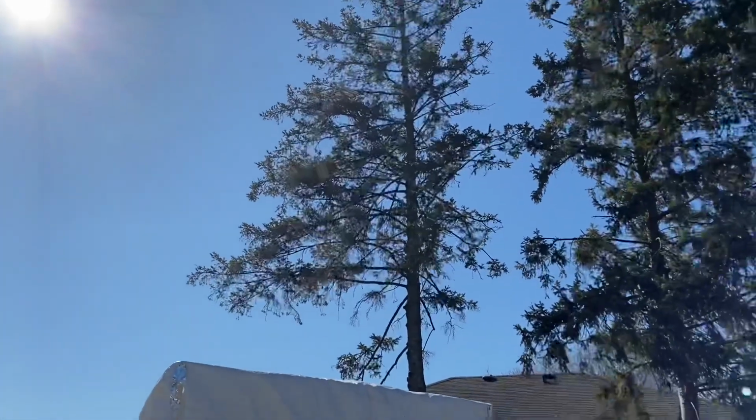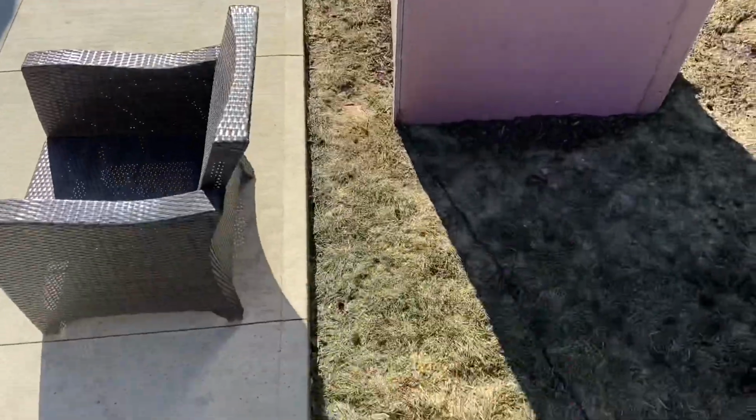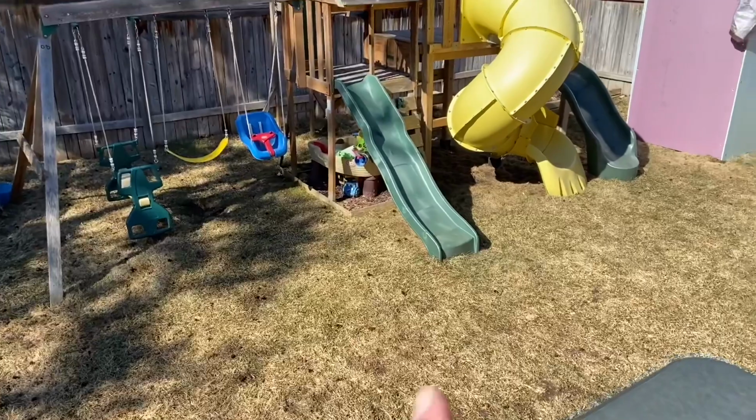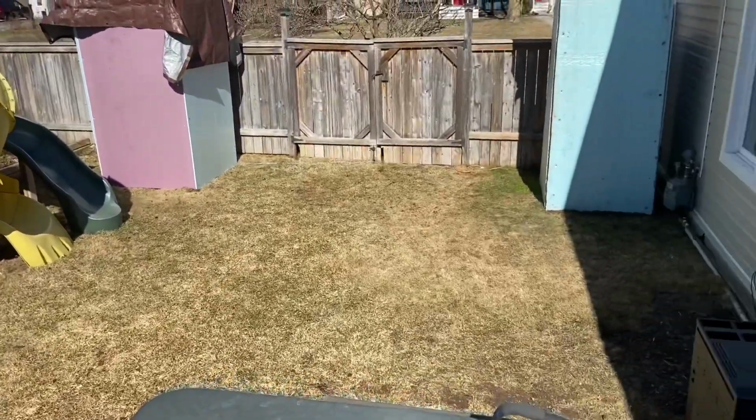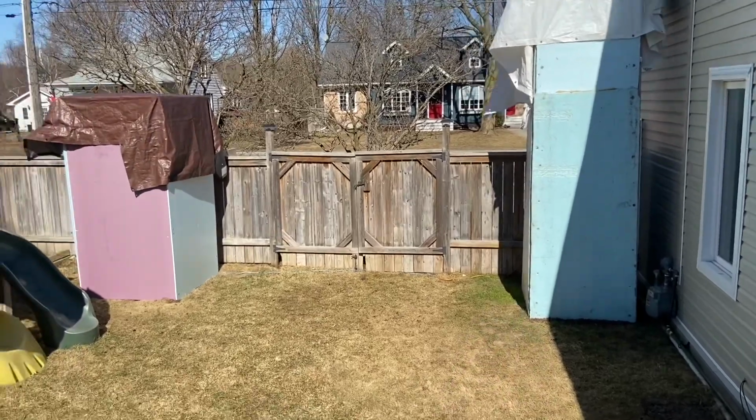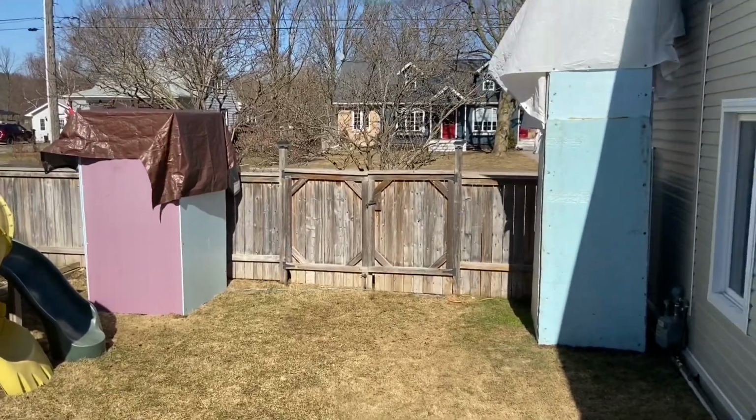The birds are in the air. The temperature is nice. The grass is starting to green up. The crocuses are popping. I've got some tulips coming up. Grass is definitely greening up. We need to start raking it. Especially you can see the microclimate from the extra snow keeping the grass warmer. You can see it's greener.